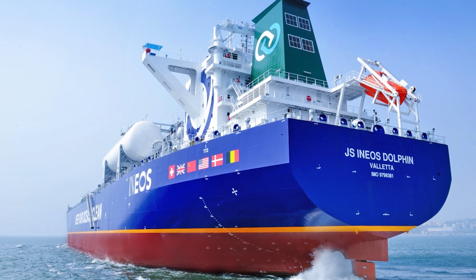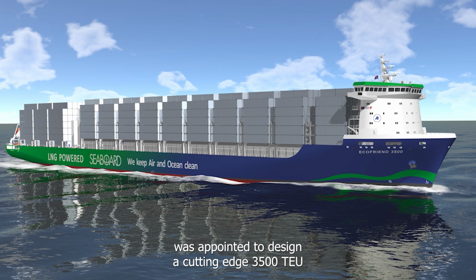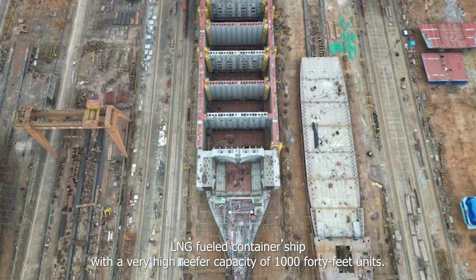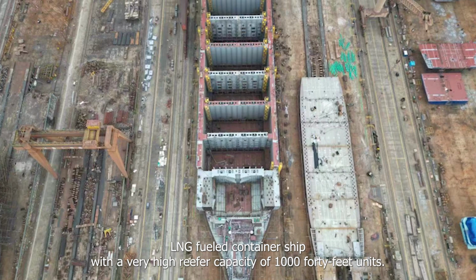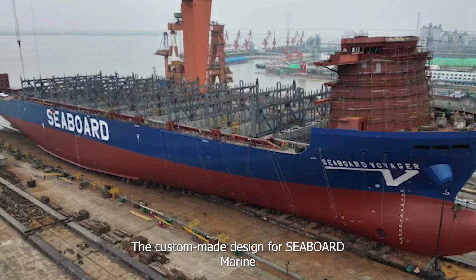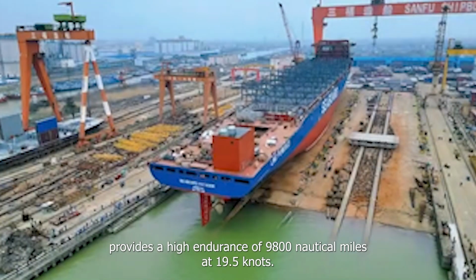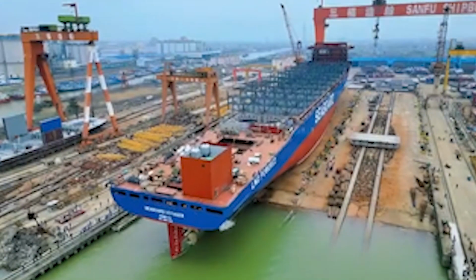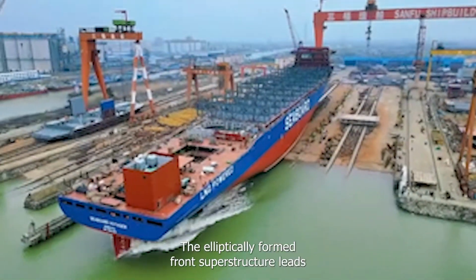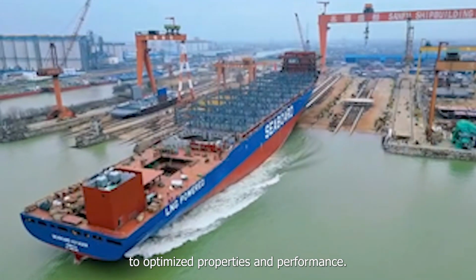In 2021, HB Hunte was appointed to design a cutting-edge 3,500 TEU LNG-fueled container ship with a very high reefer capacity of 1,040 feet units. The custom-made design for Seaboard Marine provides a high endurance of 9,800 nautical miles at 19.5 knots. A vertical bilobe LNG tank grants sufficient capacity. The elliptically formed front superstructure leads to optimized properties and performance.